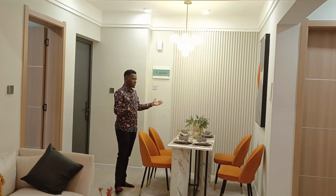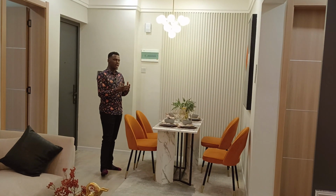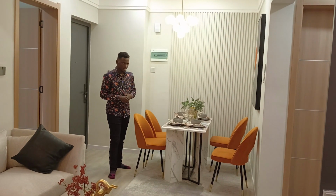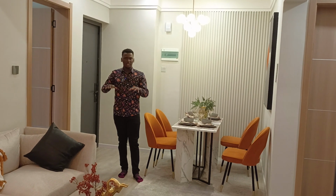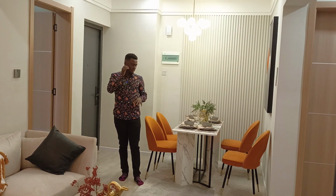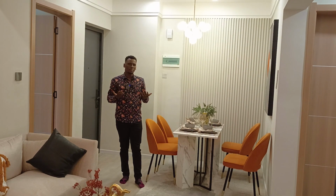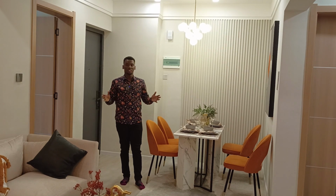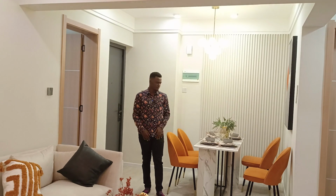This is just a very comfortable, warm setup. And I don't know if you realized, Dana, when we entered, the environment outside and here is very different. You feel homely, it's so warm, because the heat outside is hot. Nairobi now is so hot. But when you enter, it's so cool.